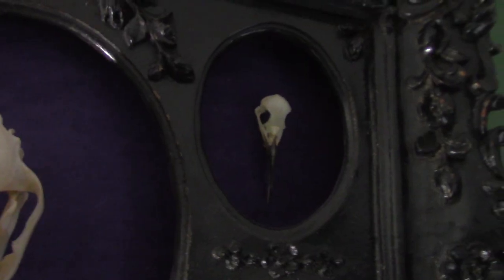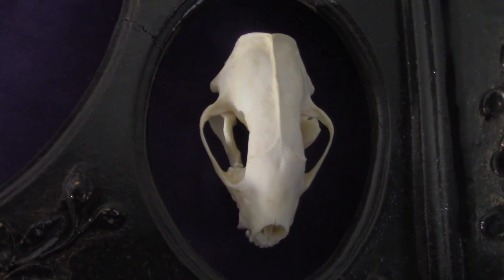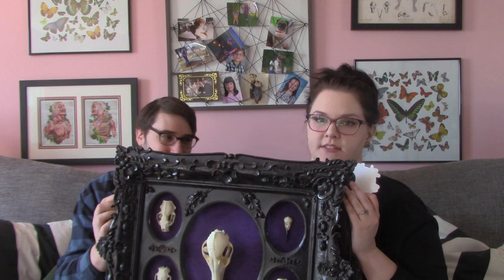Bee eater. And then? The mink? The skunk. Oh, I'm sorry, the skunk. Yeah. We're doing a terrible job of sharing this.